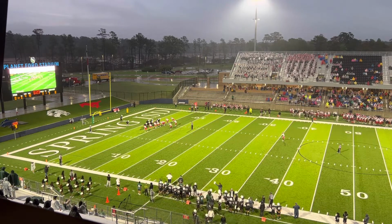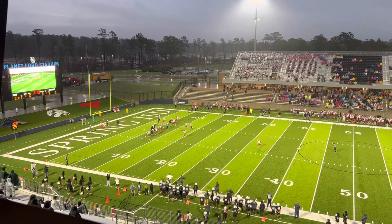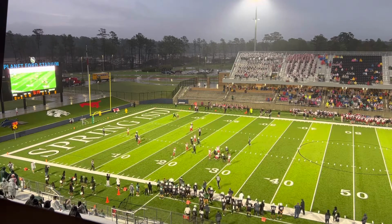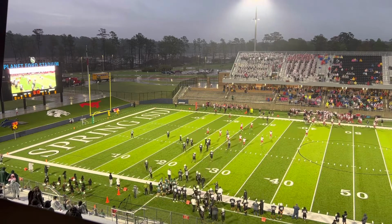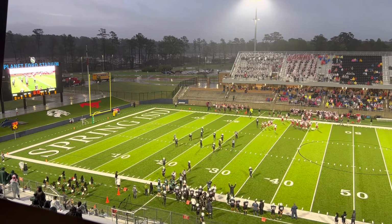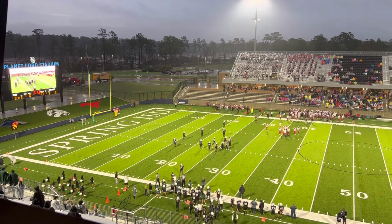So the punter is going to punt the ball. And he is going to punt it. Not the best punt. And it's going to be picked up by number 3 inside the 30. That was number 3 for North Shore, Terrence Guillory, I believe is how you pronounce that. And that is going to be phenomenal field position for North Shore.